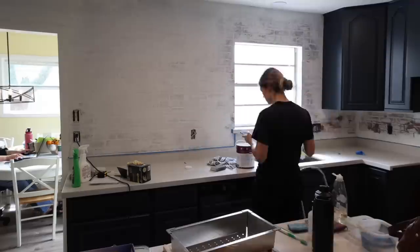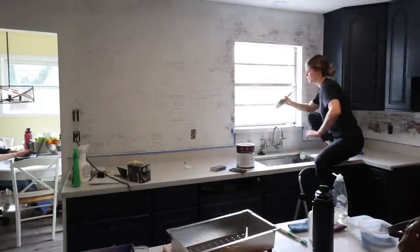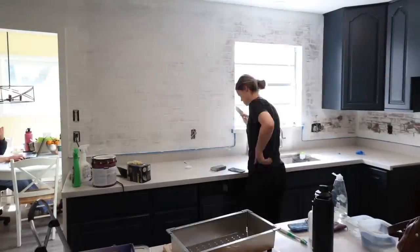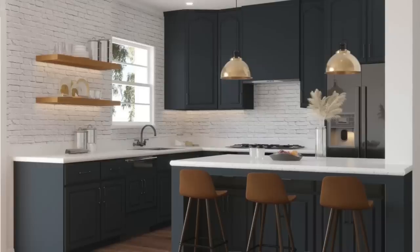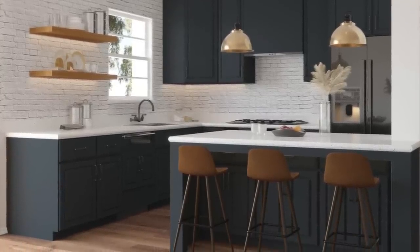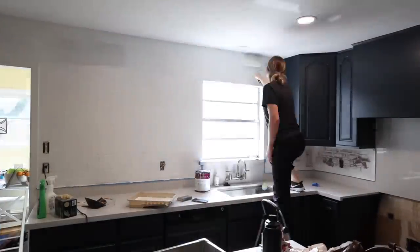The next day, it was time to paint the backsplash and the walls. Now, I know there are probably a lot of you out there that are cringing as I cover up this brick, but you have to keep the end picture in mind, and once we install the wood floor and the wood floating shelves to bring in that warmth, I am really hoping that I will have convinced at least most of you that this was the right choice.